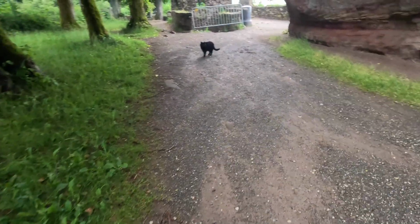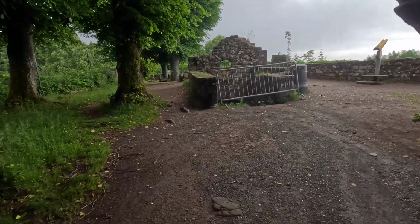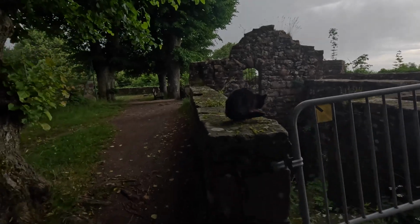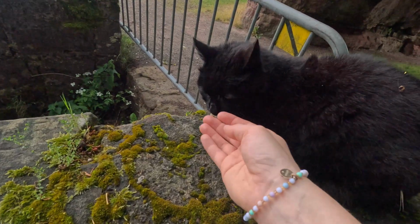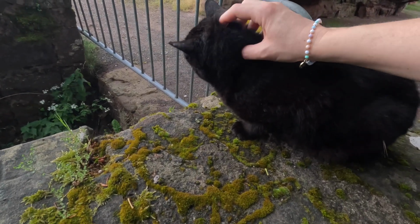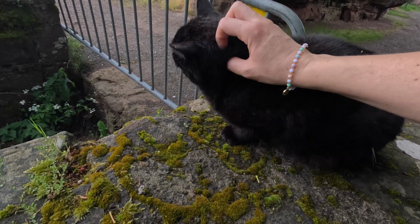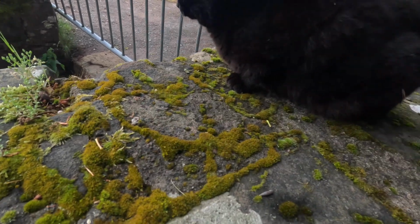The castle kitty. Bonjour, chat. Bonjour. Oh, sweet. Auto. Bonjour, chat. Is there a view over there? Yeah, there's a view. It's so beautiful.